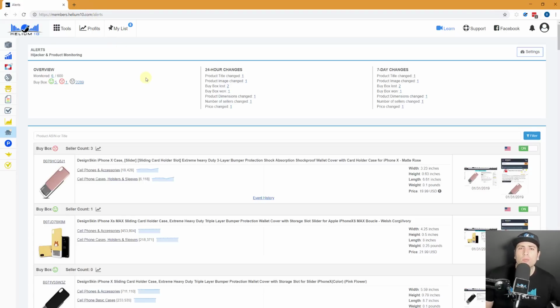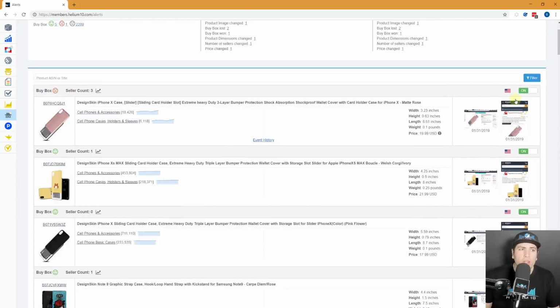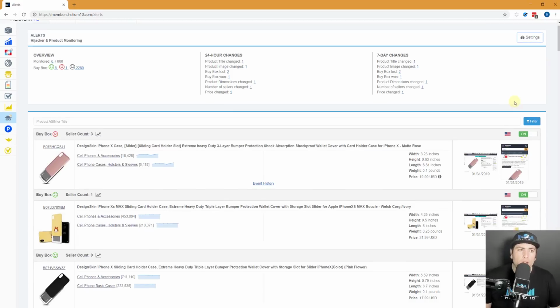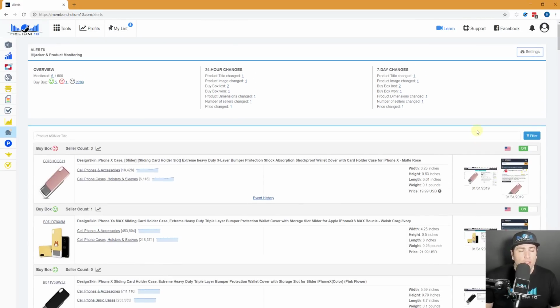So, for example, what are some cool things here now that you don't just have to see hijacker alerts, all right? You're going to see here how many you have monitored. If you want to turn something on, you've got to set this from off to on. Then that's it. That's simple. You just turn it on, and now you're monitoring what is going on with that ASIN. So I just turned on five different toggles right here to be notifying me if something happens.